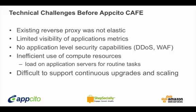So if we go a little bit deeper into some of these technical challenges, the existing reverse proxy is not elastic. So what happens when there's a spike in traffic? If the middle layer can't handle that, then there could be some downtime, and maybe we can improve on that a bit. Also, as I said, the traffic might be going back and forth between some of these HA proxies. It limits the visibility because there's no central way to correlate that. Again, we're going to talk a little bit about how that might be improved.